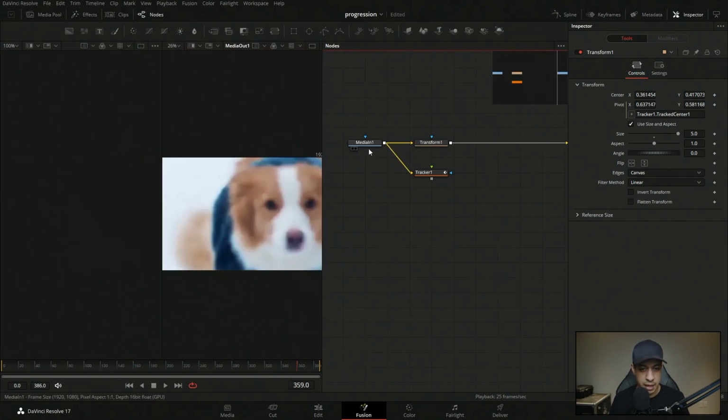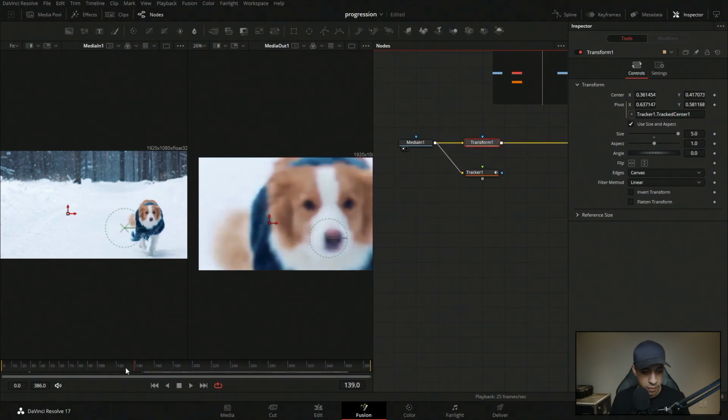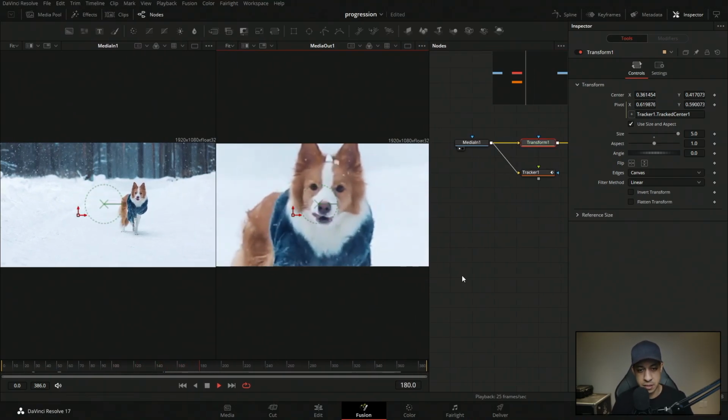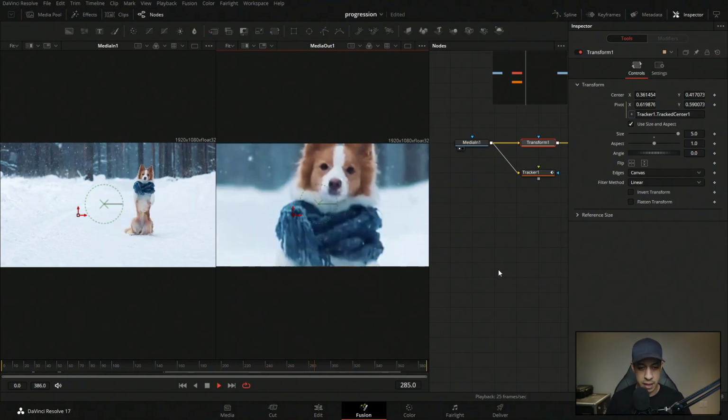And if we take a look at what's going on here, hopefully that makes sense in how the differences between both of those are. But yeah, that's how we would go about doing that.